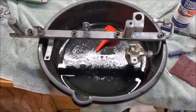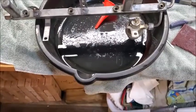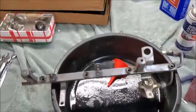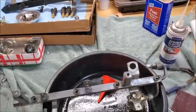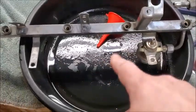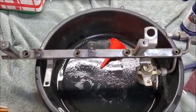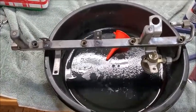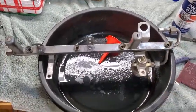But for right now, I'm just going to let that sit and soak and see if it can get rid of some of the crap that's inside there. You know what? I'll see if I got a glass jar or something that I can hopefully put this into, so we'll see what comes out of this rail, because it's kind of hard to tell in these black containers. So I'll see if I can get it to dump out into something clear so we can take a look and see what's in there.